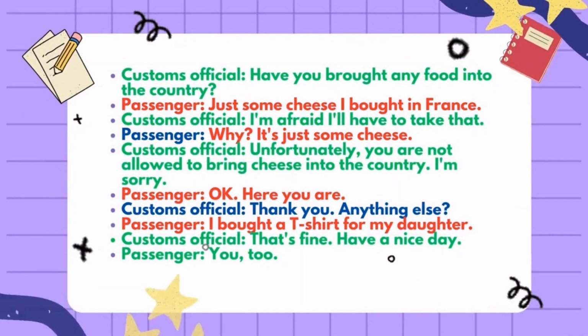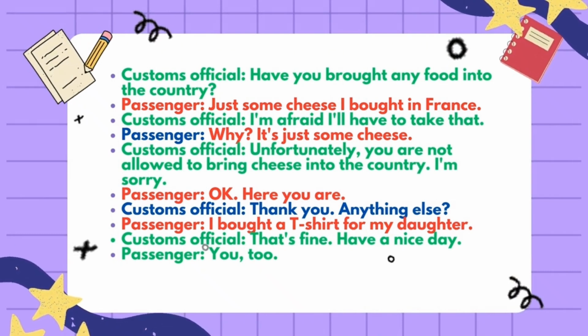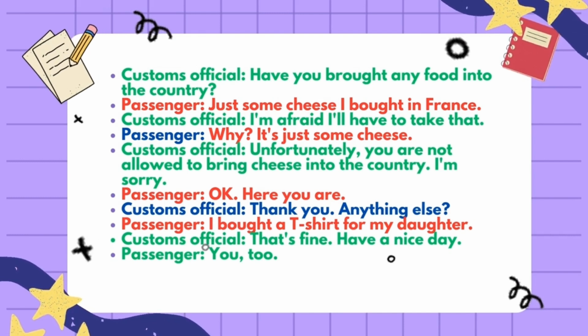Have you brought any food into the country? Just some cheese I bought in France. I'm afraid I'll have to take that. Why? It's just some cheese. Unfortunately, you are not allowed to bring cheese into the country. I'm sorry. Okay, here you are. Thank you. Anything else? I bought a t-shirt for my daughter. That's fine. Have a nice day. You too.